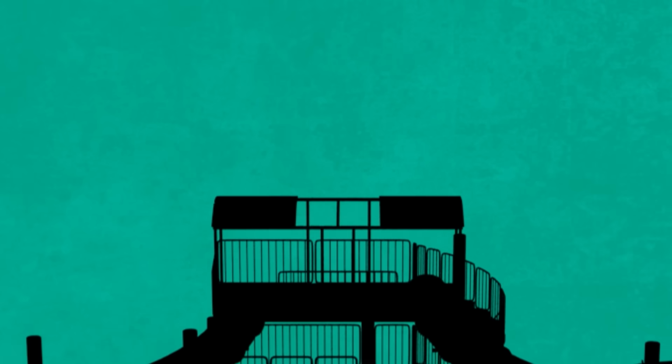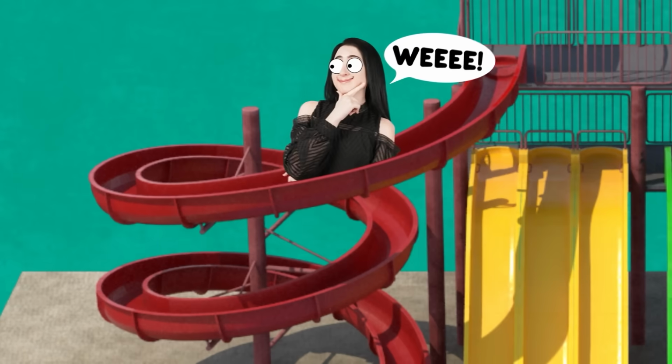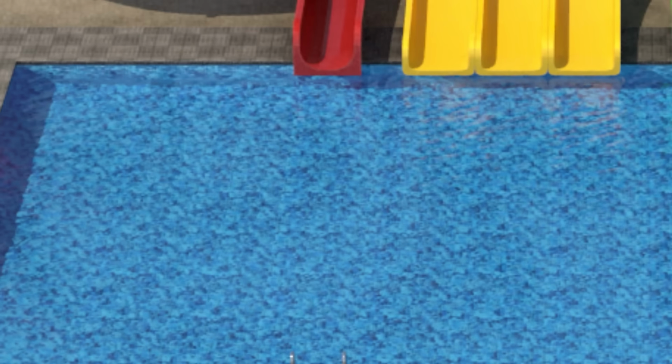All of it's leading up to the ultimate test of staying power, the king of summer water activities, the water slide. If our makeup can survive this mountain of high-intensity water action, it should be able to survive anything.